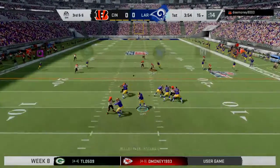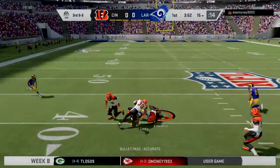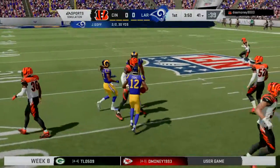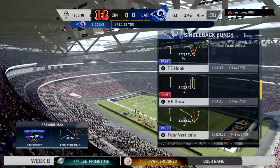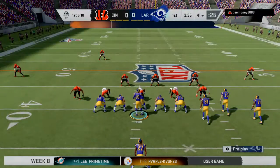From the gun, here's Goff. This is caught, it's Cooks. And they're going to get this beyond the 40 before he's taken down. 25 yards that time.